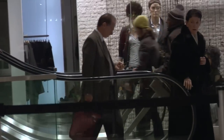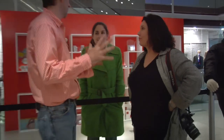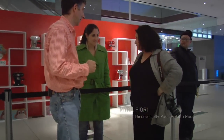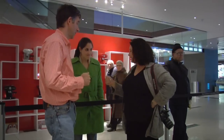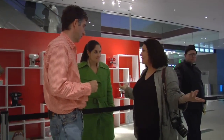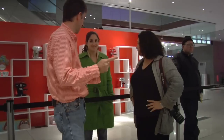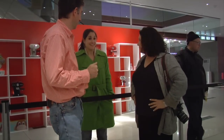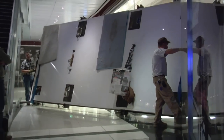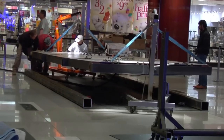What are you guys doing over here? Push button house. What's that? You press a button and a house opens. It's a shipping container made into a house, and you push the button and the shipping container opens, and you have a fully furnished 6-room house. So you can ship this house anywhere. Yes. I'll take that house. Jesus Christ. Hold on, boys. Man on the ladder. What's your name?